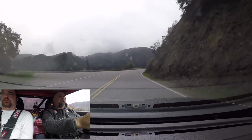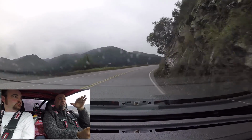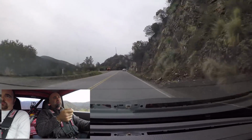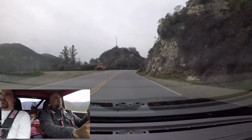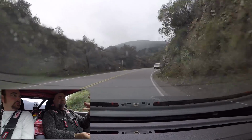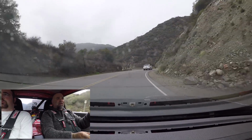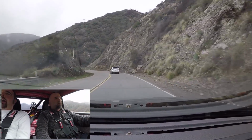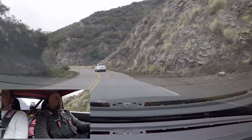Yeah, my only weird thing, a couple corners back, it felt like the nose got kind of light at the mid corner, right when I was on light throttle. And for some reason, right at that mid corner, I just lost confidence in the steering, and then it came back. Is that just me, or does that happen to you sometimes? It happens to me sometimes as well.